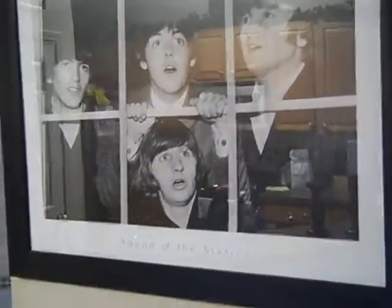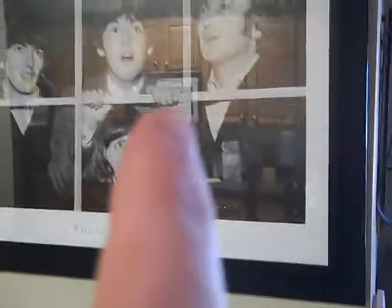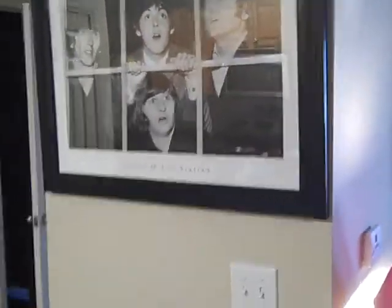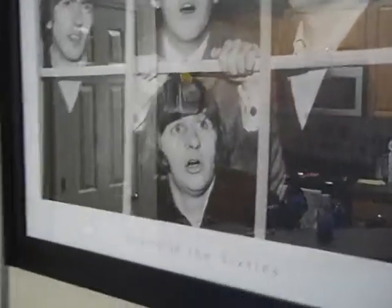So, anyways, we got Sounds of the 60s right here. This came from Kirkland's. I don't know if anyone knows what Kirkland's is. If it's just down south, I'm not sure. It's a high-end decorative store. They got some expensive stuff, and this was originally, I think, like $100, but we ended up getting it for like $30 because it was on sale, and they were just trying to get rid of it. So there's nothing wrong with it. I thought that was pretty cool. It looks really good right there. It was made for that right there.